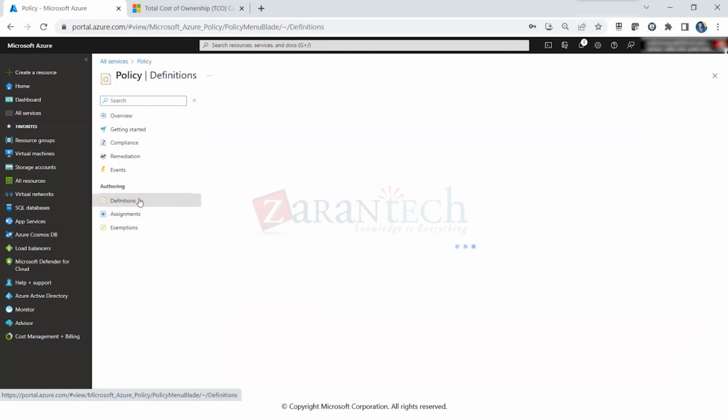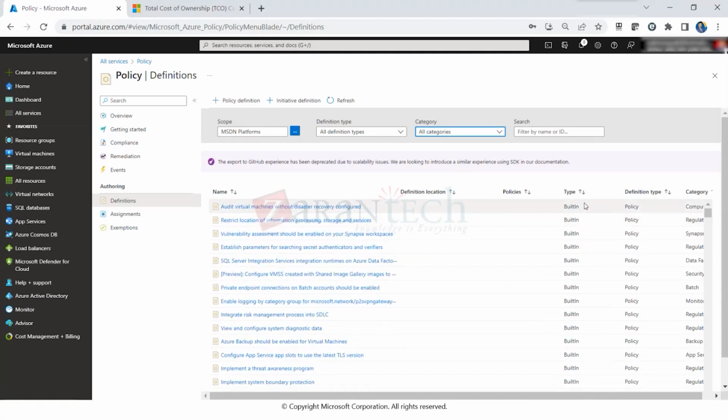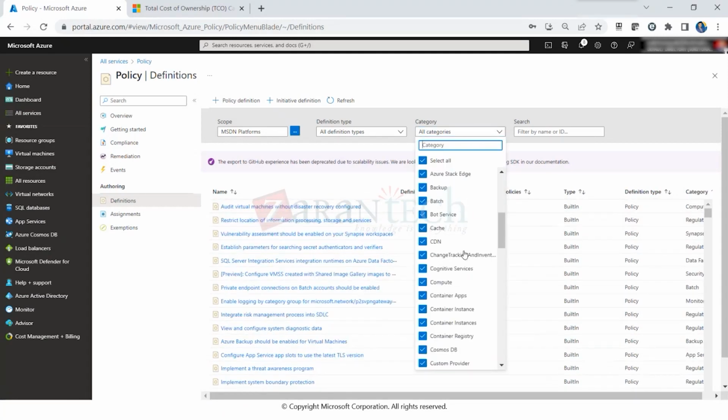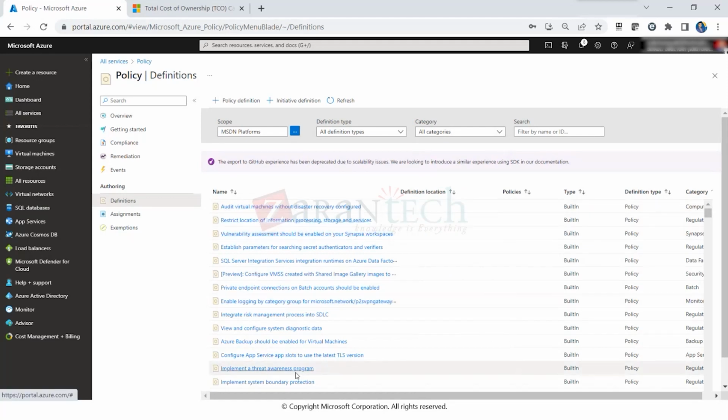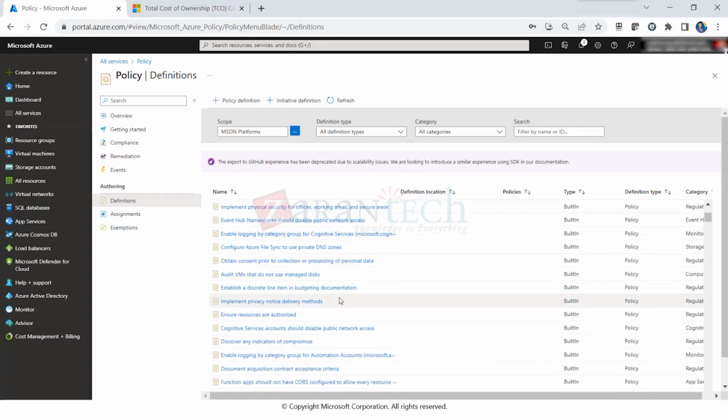Policy definitions, for governance, for compliance. See, all the definitions are available here, like this. Resource wise, category wise, you can have all this policy definition. They are all built-in available. Category wise, resource wise, you can also search all policies for managing entire compliances and governance for your cloud workload deployment among your entire team.